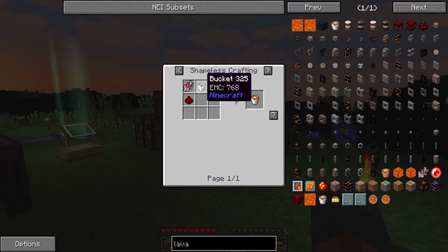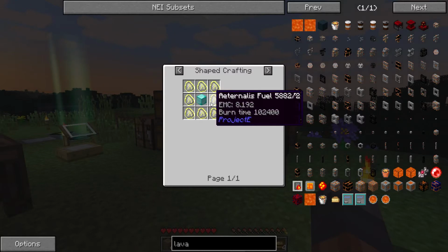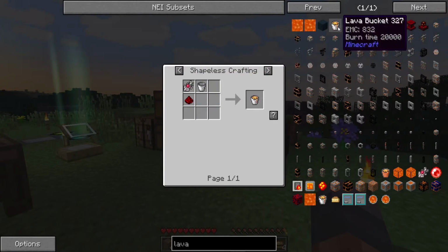We can make lava out of redstone and the orconite amulet. How do I get that? Okay, I need 6 lava buckets, which I don't think I have enough source blocks for, and some dark matter. How do I get dark matter? Out of diamonds and Eternalis fuel. Or out of a dark matter block. Yeah. Is there another way?